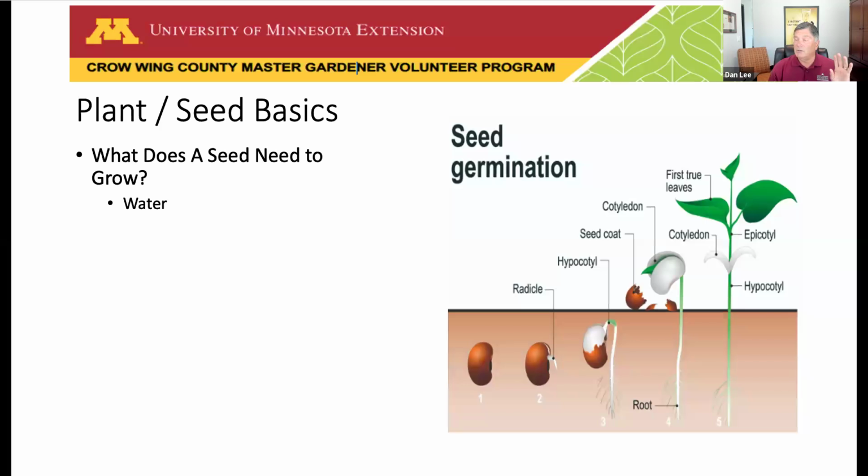So what does a seed need to grow? The first thing is water. Well, guess what? We're growing hydroponically, in other words, with water. So we've got the water piece covered. You need heat. That's universal. All plants need a temperature range consistent with their growing habit. You need light. That's how plants convert light through photosynthesis to the energy that they need to grow tissue. You need air and you need oxygen.